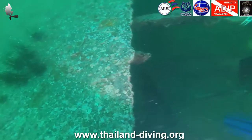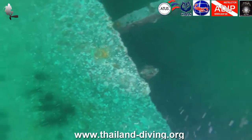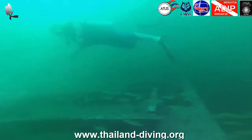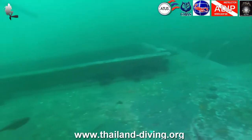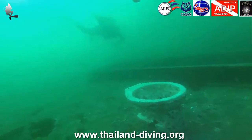The years have transformed this artificial reef into a perfect host for the surrounding underwater fauna. With a depth of between 14 and 19 meters and very gentle currents, the Boonsung Wreck is perfect for beginners. You will still need to be very careful with your buoyancy and not touch anything at all.